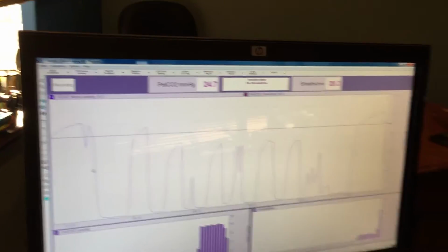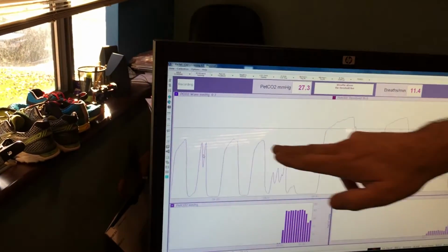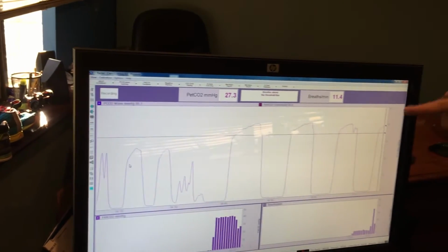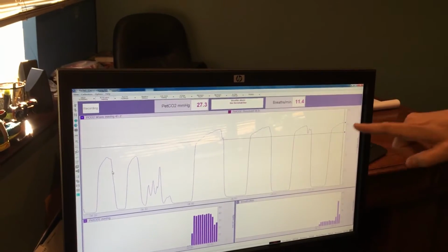In that state, we're actually altering the pH of her blood. If she stays there very long, her blood is going to go more alkaline because she has dumped out CO2, which is acid. The brain does not like alkaline blood, so it's going to decrease the blood flow, probably 40 to 50%. Now she's come right back up, so that's good.